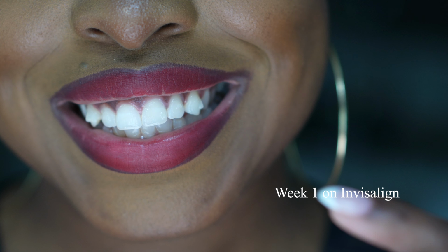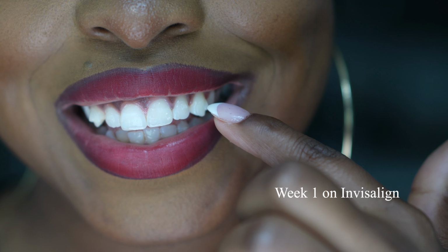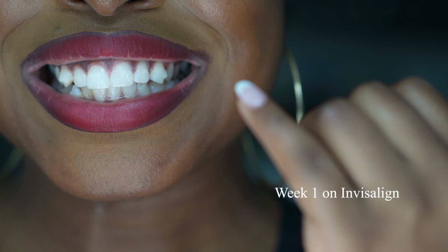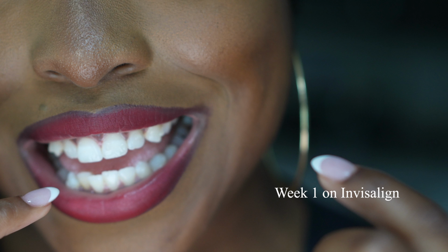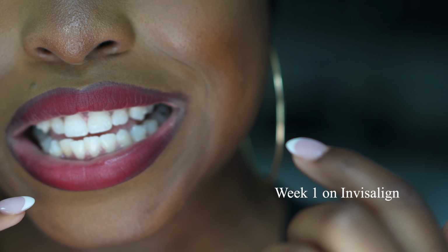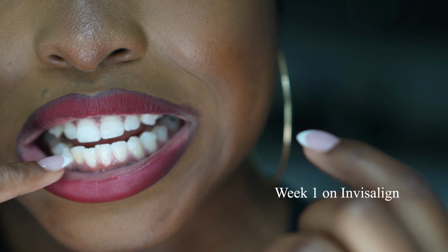Some issues that he pointed out were that my canines were a little bit protruding right here. I have quite an overbite, so your top teeth are actually supposed to rest over your bottom teeth a little bit higher than mine do. I have a little bit of overcrowdedness in my mouth, and so I have one or two teeth that are kind of shifting on my bottom row.